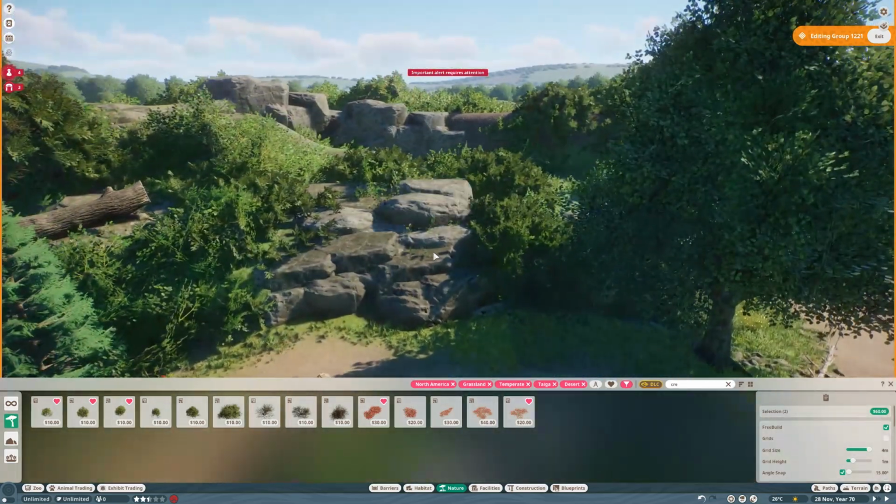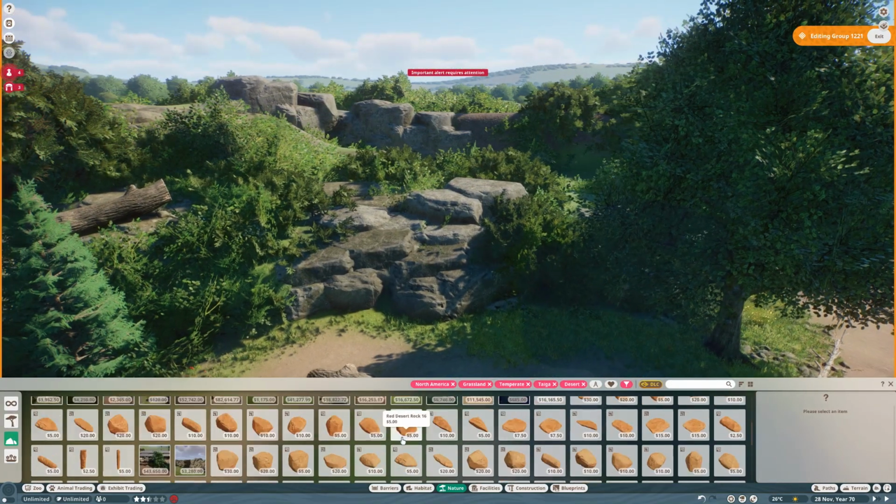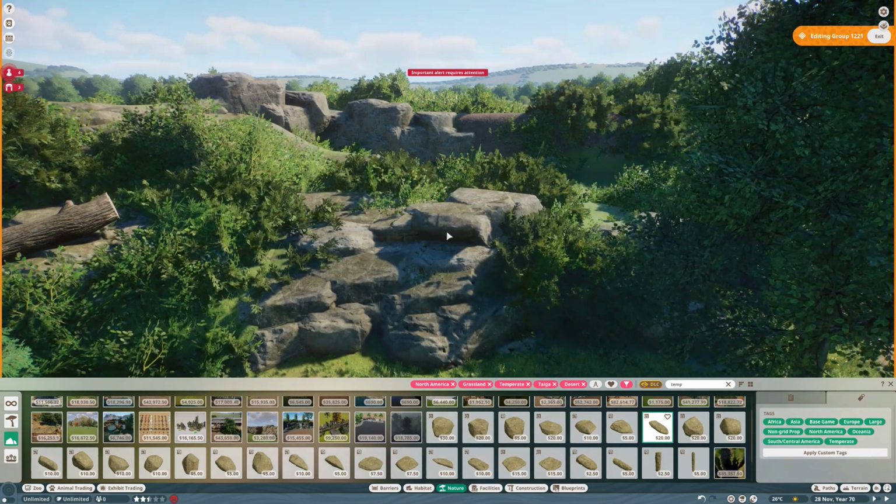I do struggle with the viewing areas a little bit, but I'm really happy with how this area turned out in the end. And there's going to be some signs that I'll be showing at the end of this video referring to a cub club that we have basically started in the sanctuary.